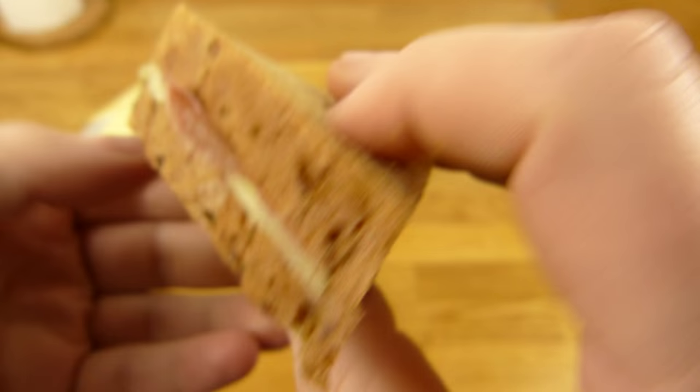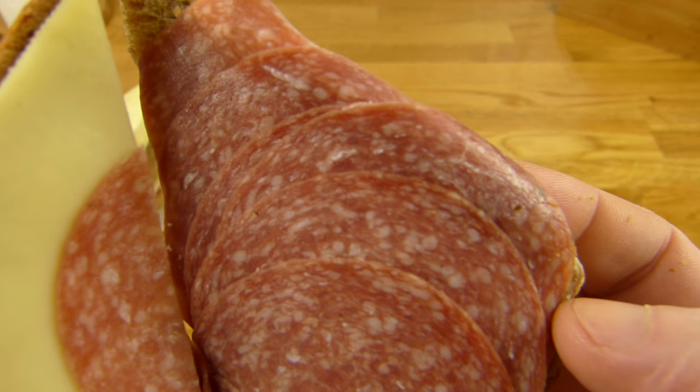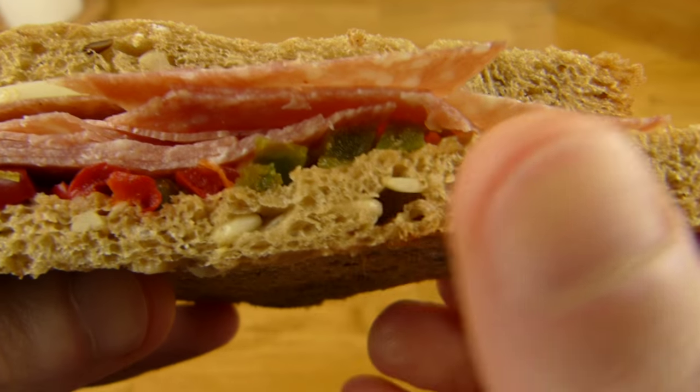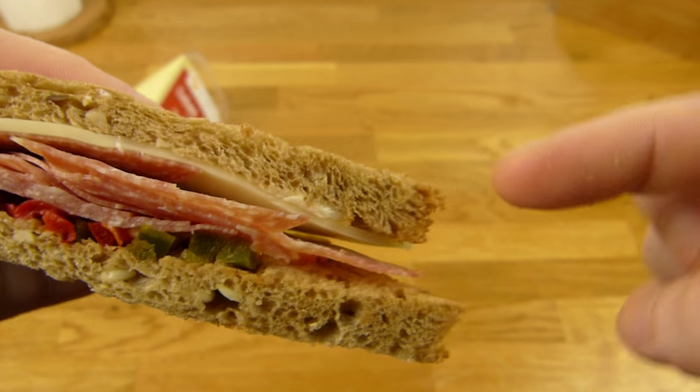Cheese and salami. Let's open it. Okay, a lot of slices. Actually, quite a lot of slices. Nice. And what's this here? Paprika, I think. Red and green paprika. And there's creamy stuff, right here.